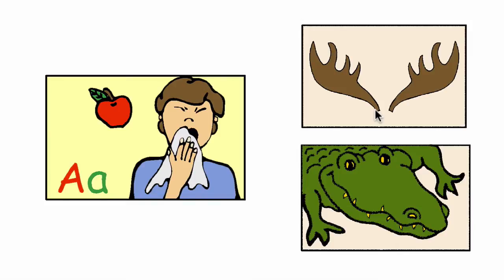Super job! And this is an alligator. Alligator begins with A. Listen. A. A. Alligator. Try it with me. A. A. Alligator. Wonderful work!